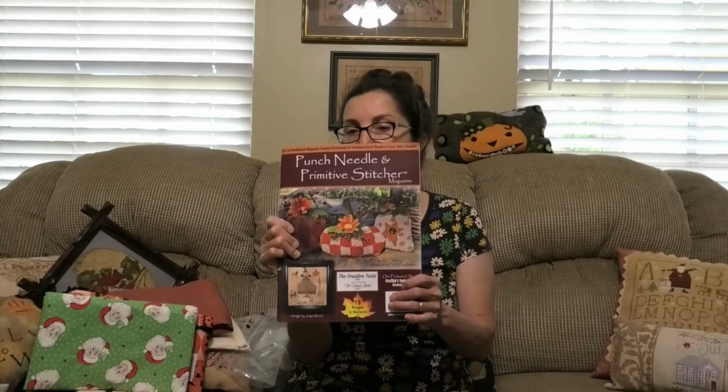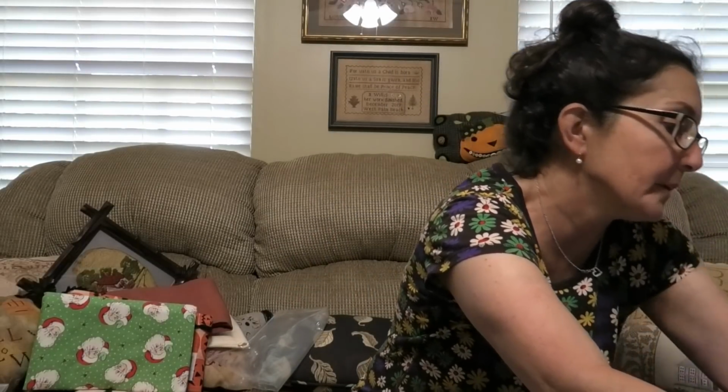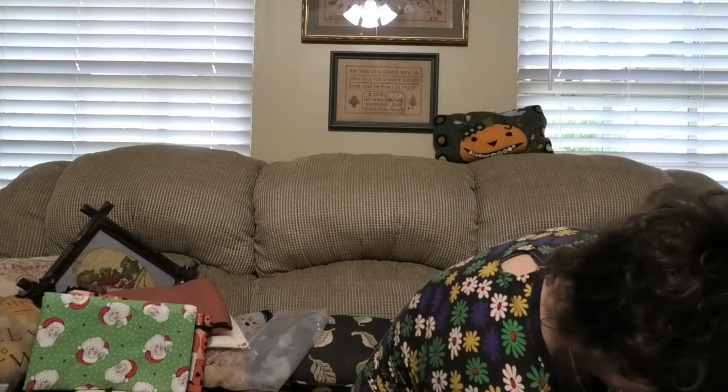All right. I want to read from Dickens, and then I'm going to pull out another Punch Needle and Primitive Stitcher magazine. This is getting too long. Sorry, guys. Let me get my Dickens book out. This is still under Marley's Ghost. I'm only going to read a little bit because we've got to cut this short.